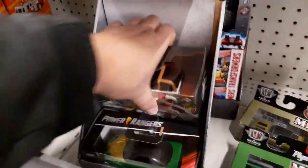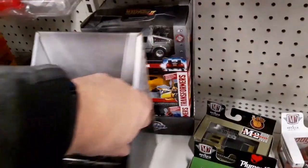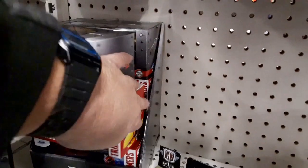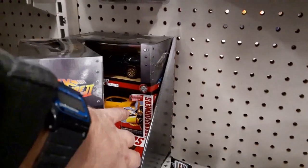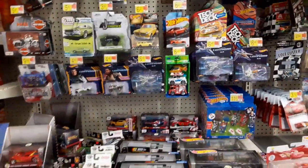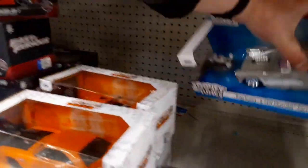I mean, those are good cars, man, and I think they're a better deal than the Matchbox if you're a little kid. I mean, obviously, $7 compared to $1 is a different deal for parents buying this stuff. But these are decent cars, man. If you're into them, don't sleep on them. They're good looking. There's the premium section at this Walmart here, and there's that Looney Tunes Corvette.